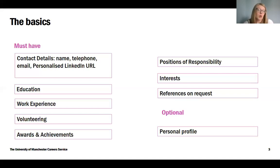Similarly, we'll speak more about work experience in a later slide, but remember that this can include paid and unpaid work. Make your relevant experience stand out by grouping it together. For example, using a section headed relevant work experience and then a later section of other work experience. You can make this specific to the sector that you're applying for as well. So instead of relevant, you could say legal or scientific work experience, depending on your background.